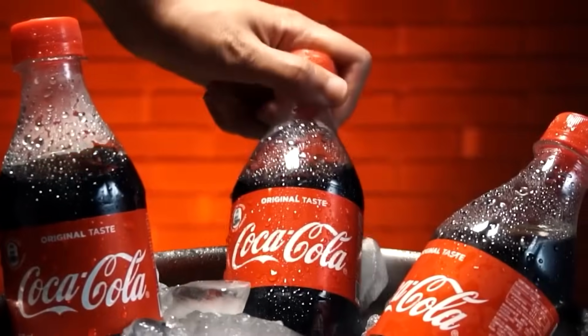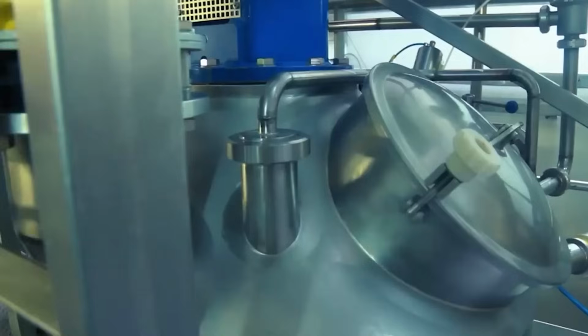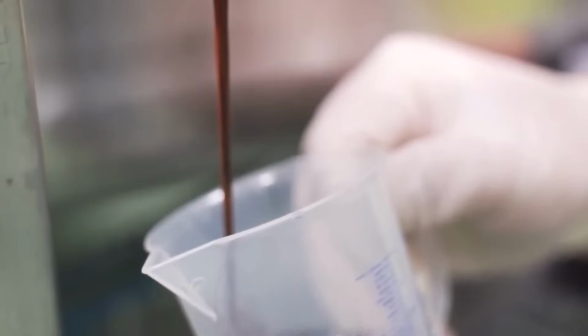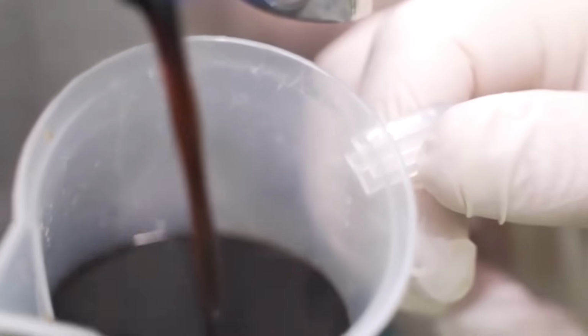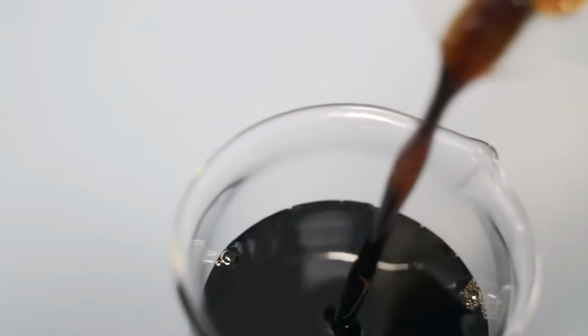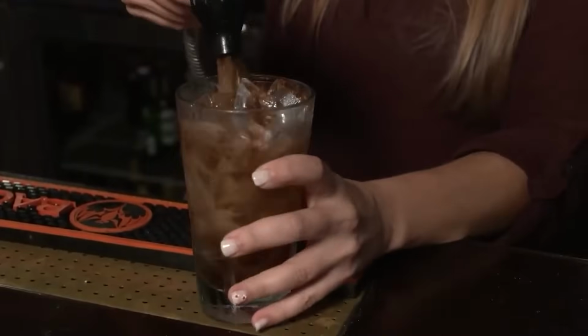Now, it's time to introduce the sweeteners, which are responsible for Cherry Coca-Cola's characteristic sweetness. The type of sweetener used depends on the region. In North America, high fructose corn syrup is the primary choice due to its affordability and efficient blending properties. In other regions, sucrose from sugarcane or sugar beets is used.